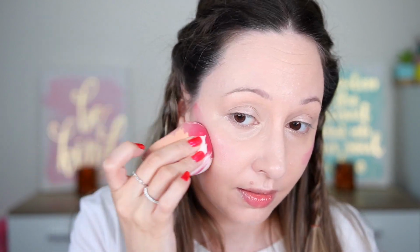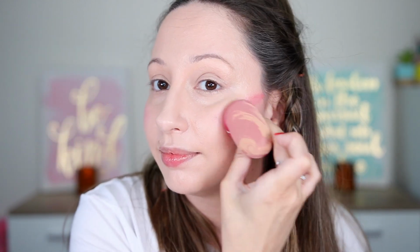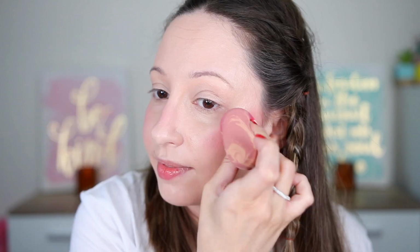With the clean side of my sponge, I'm blending the two shades together. I'm applying the blushes with my fingertip to intensify the colors. Now I'm blending again. Oh, it looks so cute. Pixi has the best packaging for cream blushes, so they never dry out.